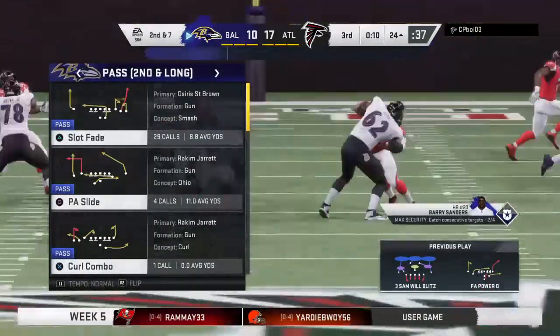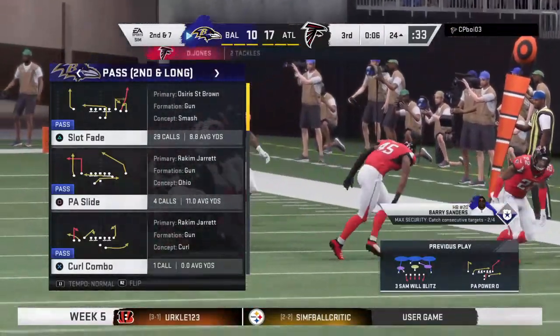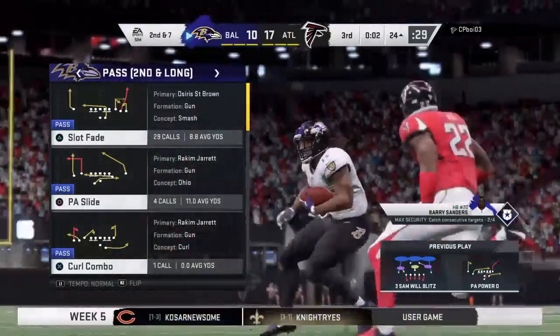It'll be a 3-yard gain, and it'll make it second down. It's a pickup of 3. Brings up 2nd and 7 at the 24-yard line.